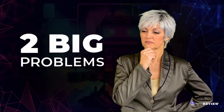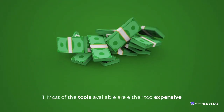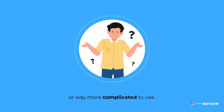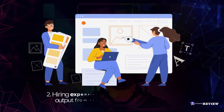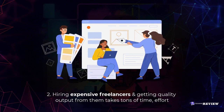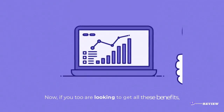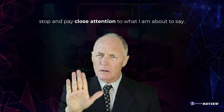But there are two big problems on your way ahead. One, most of the tools available are either too expensive or way more complicated to use. Two, hiring expensive freelancers and getting quality output from them takes tons of time, effort, and even then the results are not satisfactory. Now, if you too are looking to get all these benefits, stop and pay close attention to what I'm about to say.